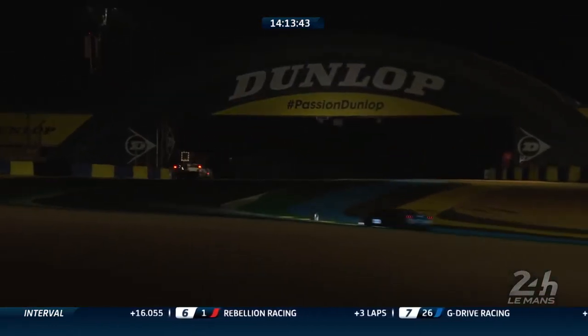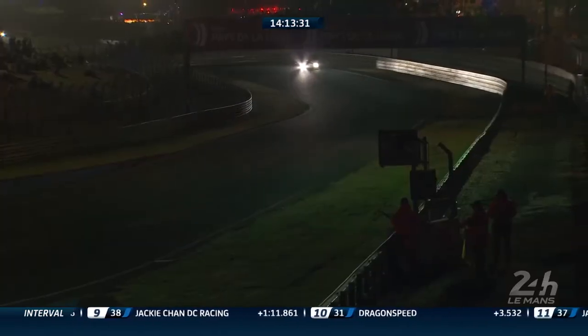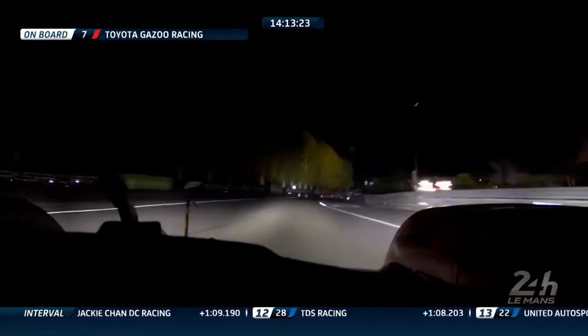So he stays in the car. Mike Conway heads back out on track. Of course, that would have cycled the number 8 car back into the lead. This is the beginning of his second stint. No, it hasn't scrolled across to the right. Yeah, he did a 1:11 lap, and that's a 12 lap run he's just completed.